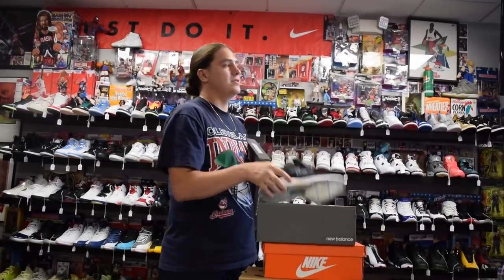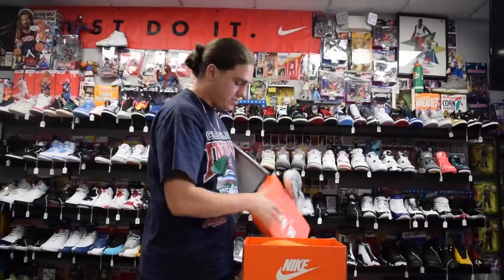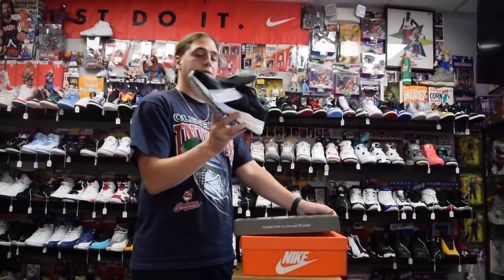Comes with the cream, blue laces, little cream on the midsole. And last up, how you guys doing? Gatorade. Orange peel. Where are these heading? Authentication in Las Vegas, so West Coast. So we're gonna get these three packed up and see what else happens.